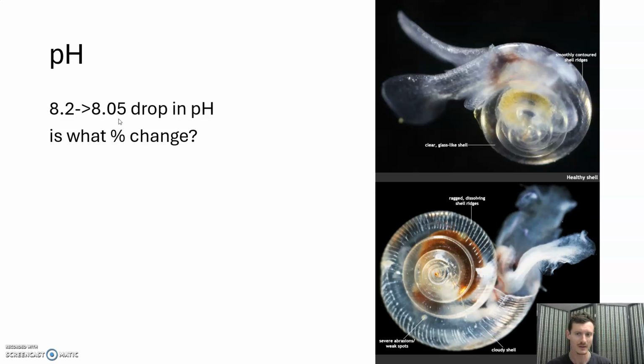I'll put it into a note. This is like an ocean that is 50% more acidic than it was before. It's misleading because this is an exponential scale, right? But it really is that big of a change. Marine organisms of all types, things that have shells, which is a lot of them, or things like coral that are made out of calcium carbonate, they will dissolve in acid.